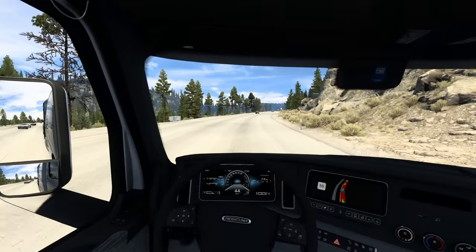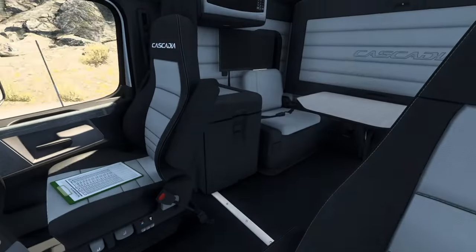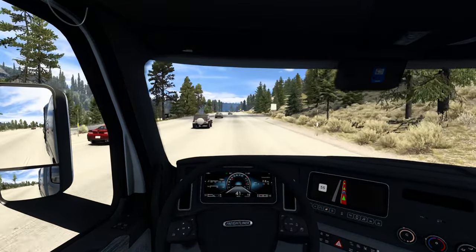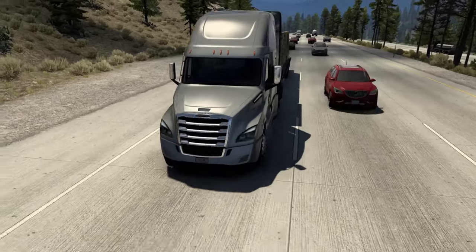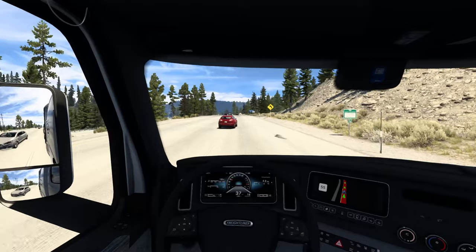Now, I have to say, this interior of the Freightliner, you can't notice too much of a difference unless you turn around and see the table there. But you know what? It is quite nice to have. I do really love the Freightliner Cascadias, and I think it pairs well with... Oh, come on, go ahead to cinematic cam there, game. Thank you very much. It does pair well, I have to say, with this drop deck trailer.